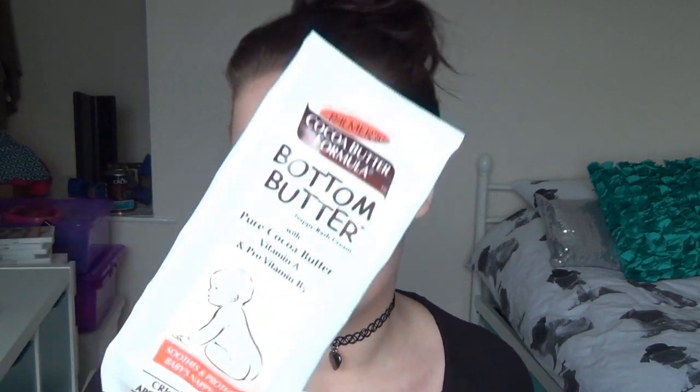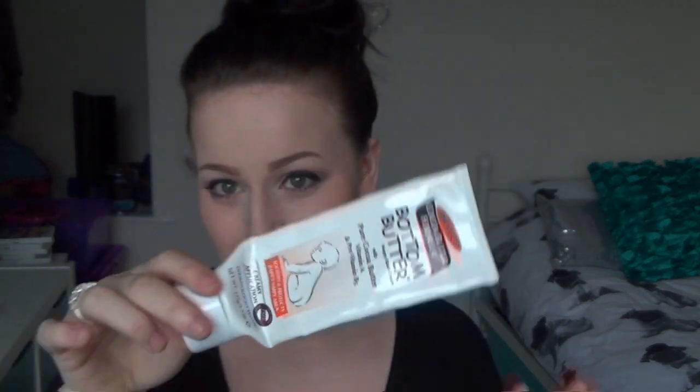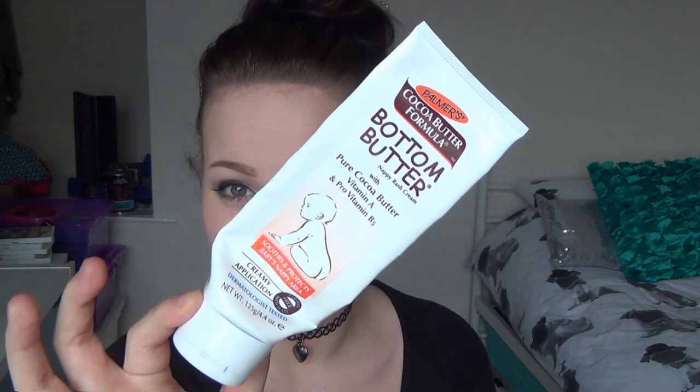And the next thing I use is this. This is Palmer's Cocoa Butter Formula Bottom Butter, and you're probably thinking, Lisa, what? Why do you keep using baby products? Well, this is awesome and it smells amazing. My preferred method of hair removal is waxing, so I am forever buying waxing strips. And after you've waxed that area, this is a saviour.